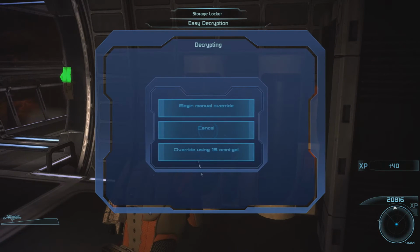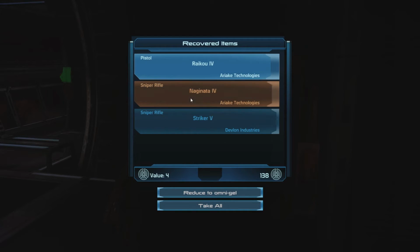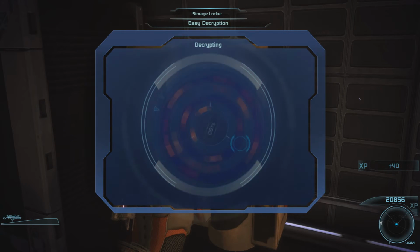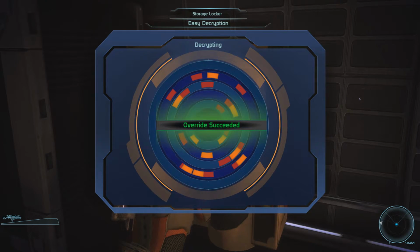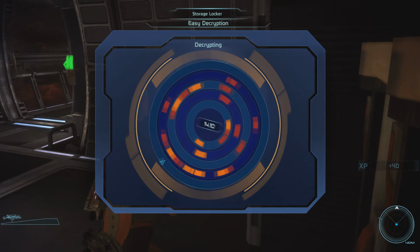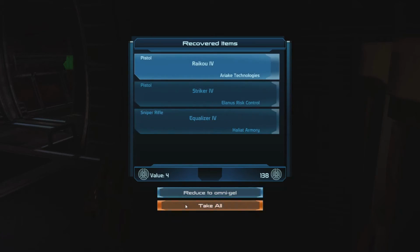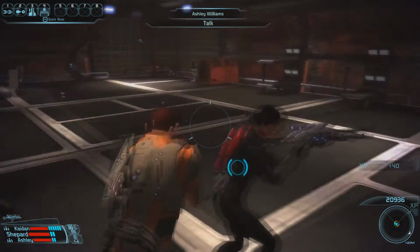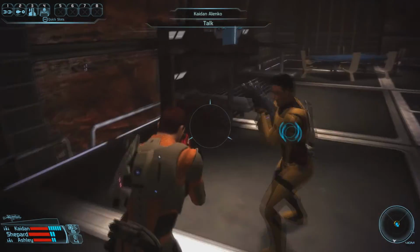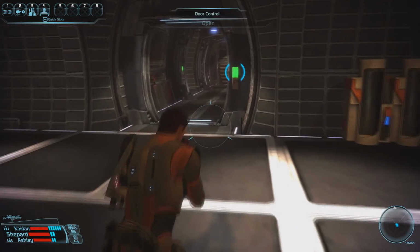Okay, a whole bunch of stuff. I am just like a kid in a candy store. Reiko 4, Naginta 4, Striker 5. Ooh, Garrus is gonna love that. Wow, there's a lot of lockers. Goodness gracious. Okay. We're picking this area clean. I am perfectly fine with that.